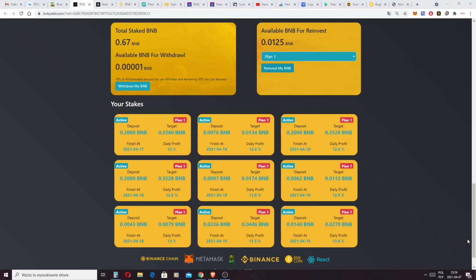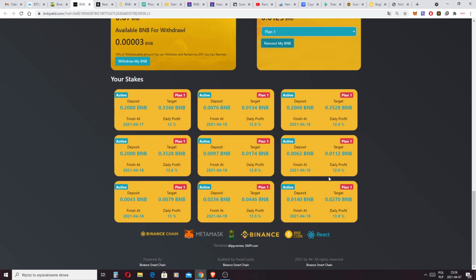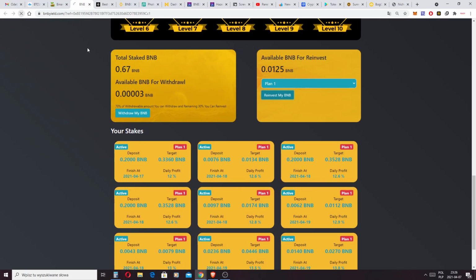I made a test withdrawal. I like the whole mechanism, so I deposited more, 0.2 BNB, and then another one, and look, the second deposit was already a little bit shorter, and the profit was higher. Then I made another reinvest, and another reinvest, another reinvest, and another. And right now, if I refresh, we'll see.